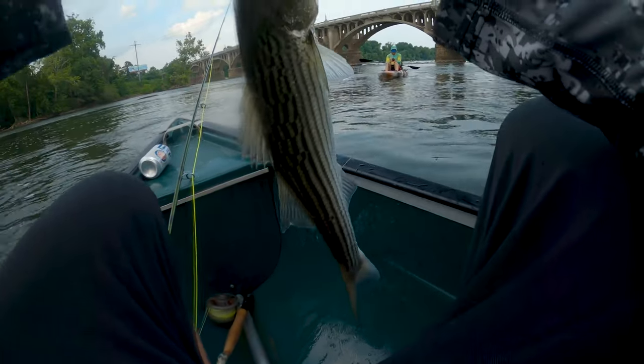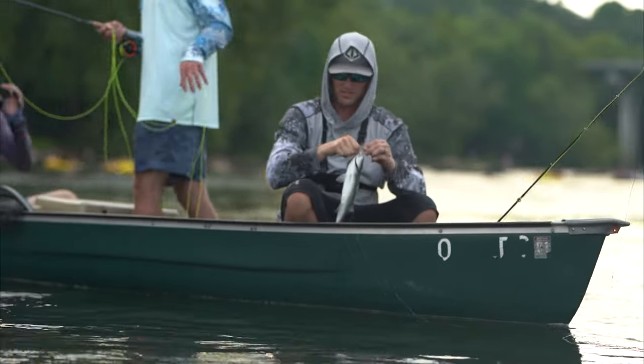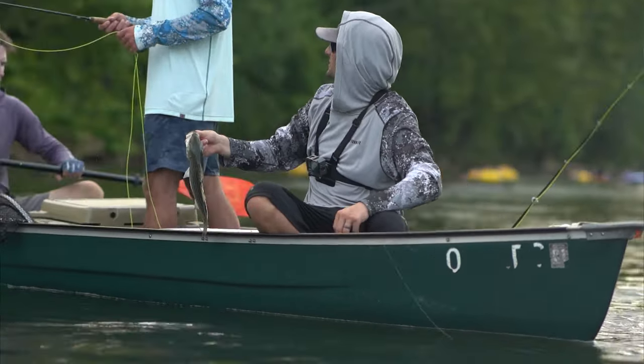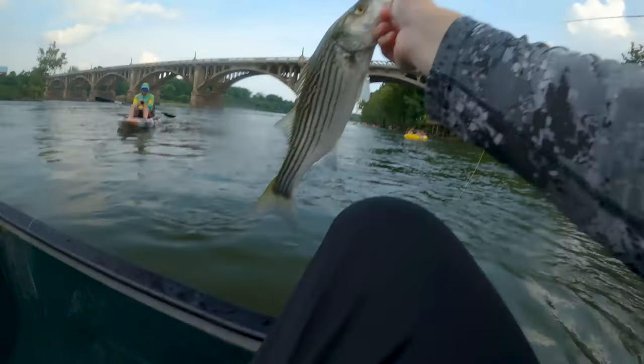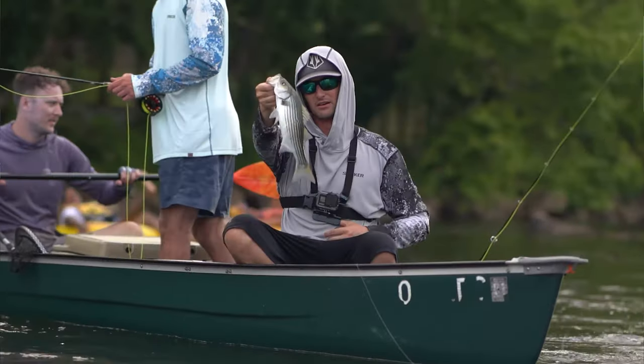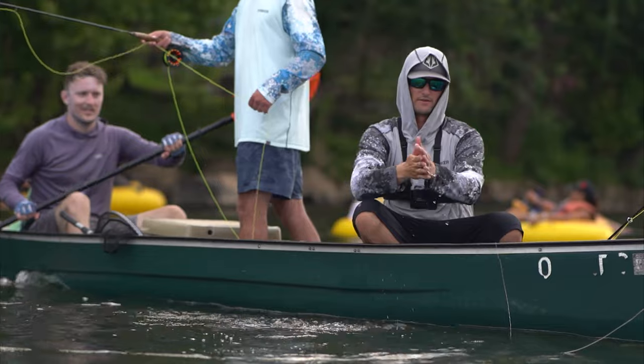It's crazy. I mean, that dude literally, if I had to equate it to conventional fishing, that feels like a 4 pounder, dude. Feels like a 4 pound bass. It's crazy. Nice one right there. Put you out. See you, buddy. Yes.